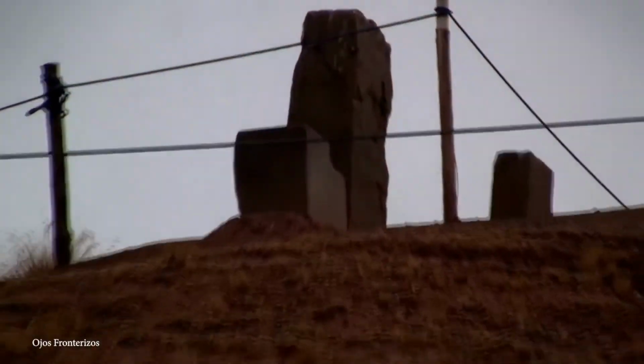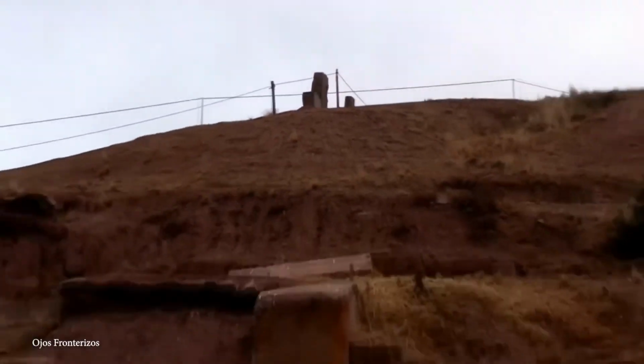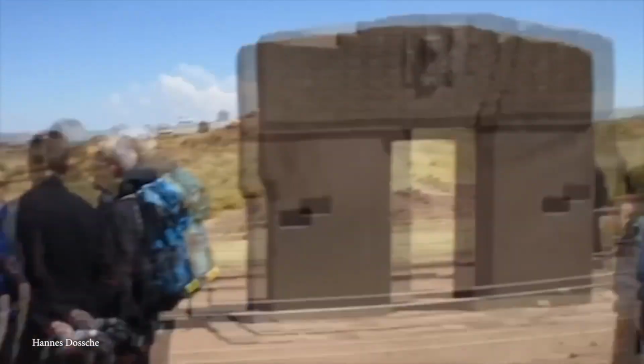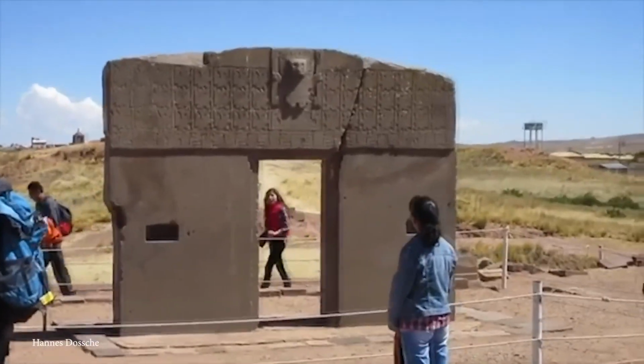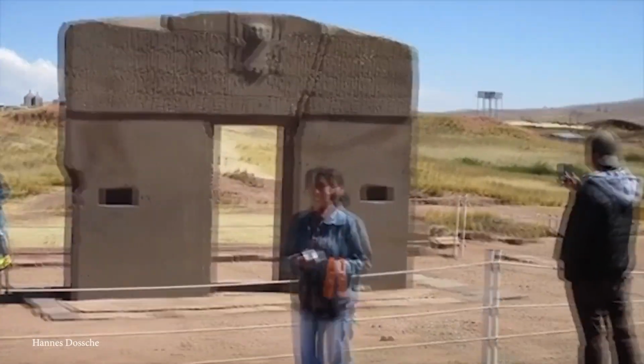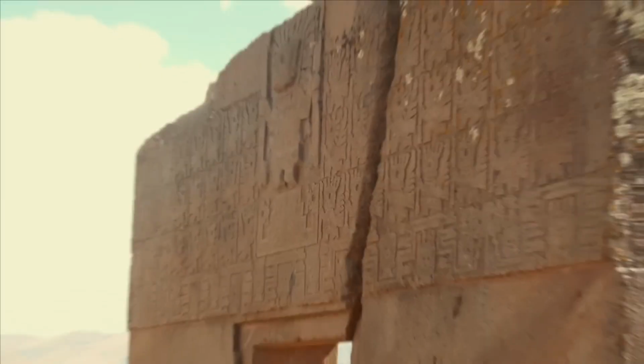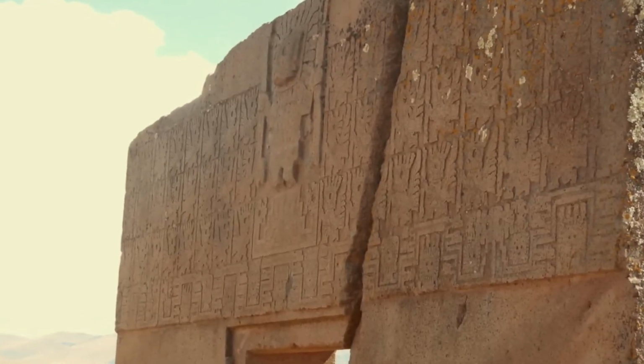Found within the Kalasasaya complex, a ceremonial area in Tiwanaku, the Gate of the Sun was discovered on the ground with a significant crack by European explorers in the mid-19th century, and its exact original position is unknown, adding to its mysterious nature. The carvings on the gate are believed to hold astronomical significance.